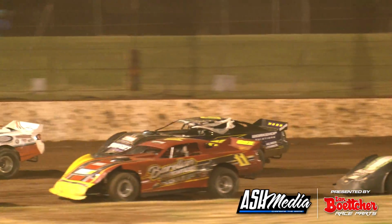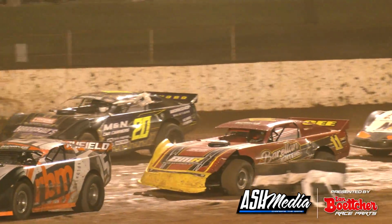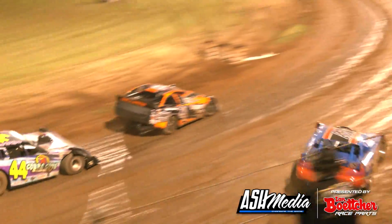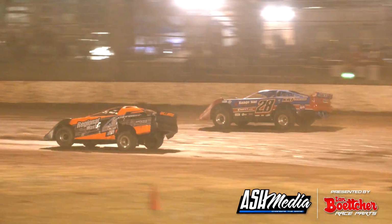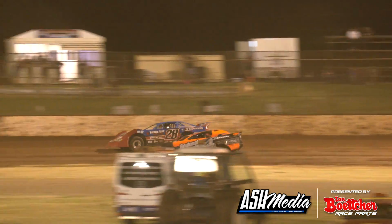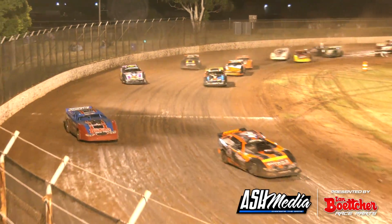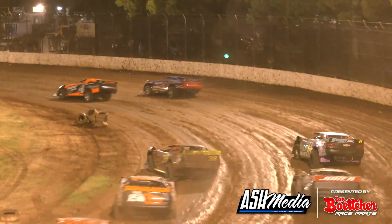Lee Williams, Trent Wilson, Zach Pascoe. Go, we're racing. Can Pascoe pull off something high on the racetrack? Zach Pascoe and Lee Williams side by side down the back straightaway into the western corner. Pascoe high on the racetrack, Lee Williams down low. Williams in a straight line, incredible speed. Stays in the race lead.